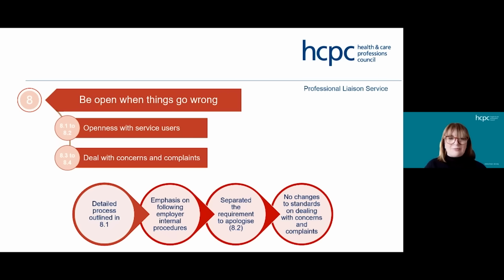Standard 8 is all about being open when things go wrong. You might hear this sometimes referred to as the duty of candour. It's our final standard to have undergone some revisions in the forthcoming changes to the Standards of Conduct, Performance and Ethics. And we want to support our registrants better, so the revisions in the standard set out a process for registrants to follow when things go wrong.